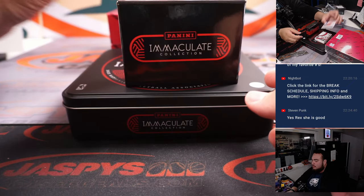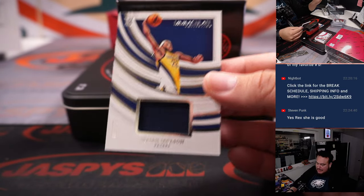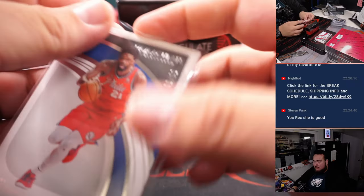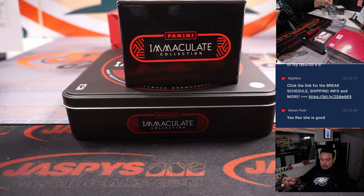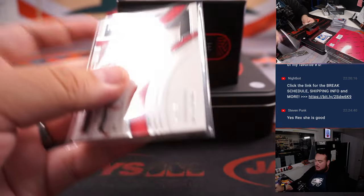Joel Embiid to 99, with an Isaiah Jackson /99. And of course, that's Indiana Pacers going to Ed. And then 76ers going to Robert Runkle. All right, we got another one for the Bulls. Good break for the Bulls, too. Zach LaVine relic. Another one for Runkle.